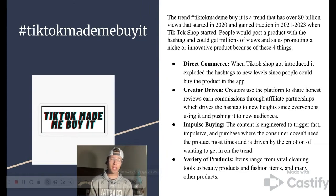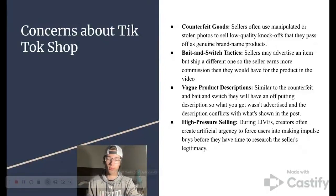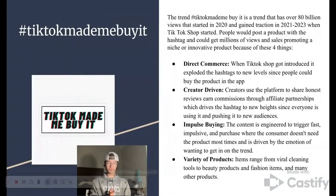And then impulse buying. Again, this is very similar to the previous slides, high pressure selling, where it's designed to create that fast appeal of buying, that you need to hop on the trend before it ends. And to not really think logically about your decision, but it's more advertising to your emotional appeals about, I need to buy this now because if I don't, I'll miss out.